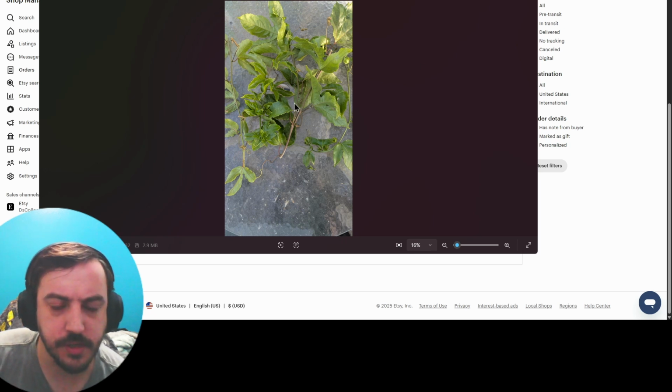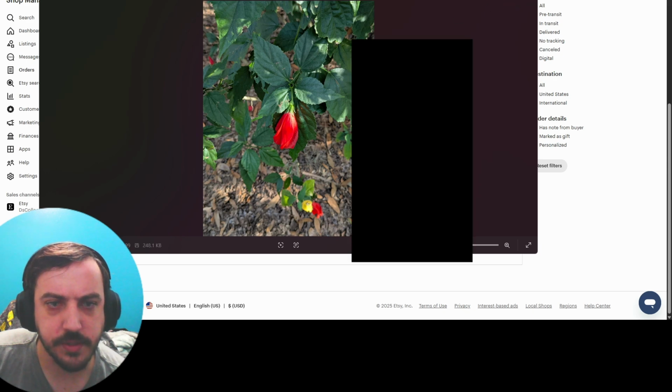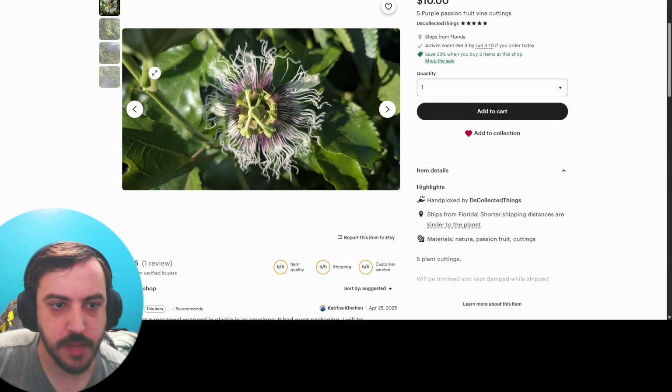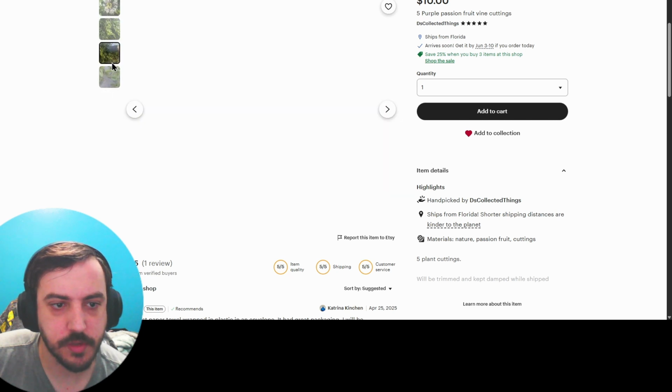So this is untrimmed. I don't think I have anything to show you that is trimmed, but this is red hibiscus, and that's something else I'm also selling. So this is a passion fruit cutting. Oh, we just go through the pictures here. It's pretty much just what I showed you.